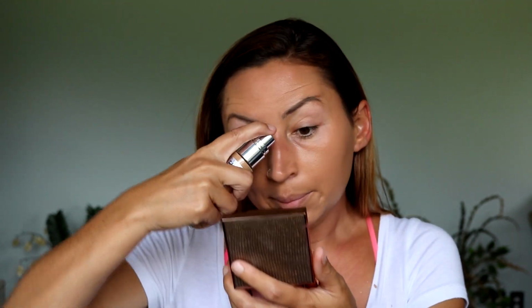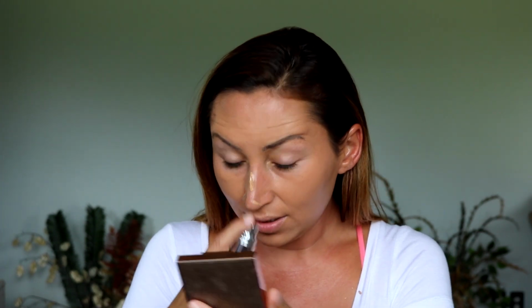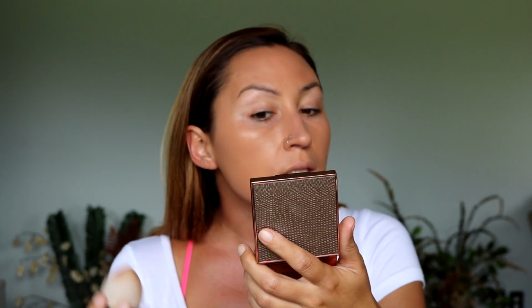So we'll see. The nose does not look good here at all. It's polka dot pores. I'm gonna add a little bit more, see if we can even that out. I'm gonna try a sponge with it on the nose. I think that's about as good as we're gonna get the nose.